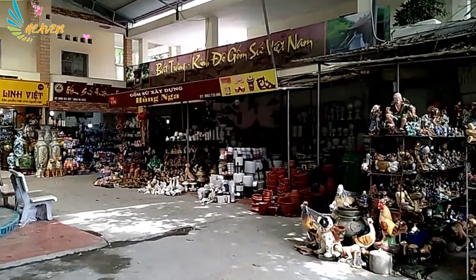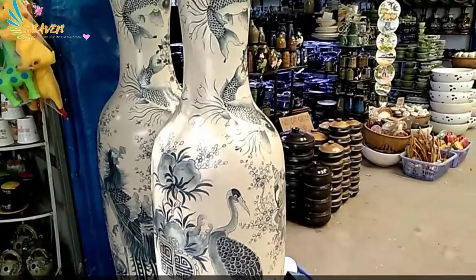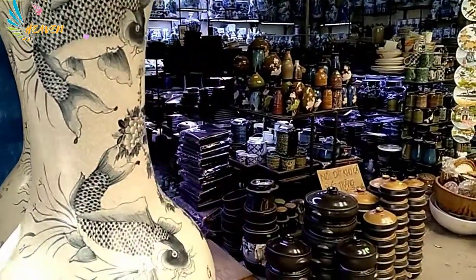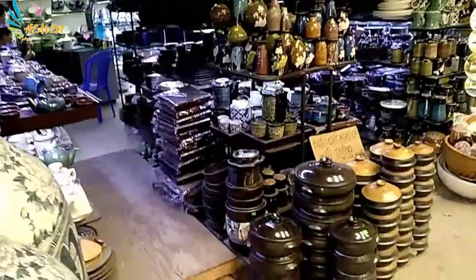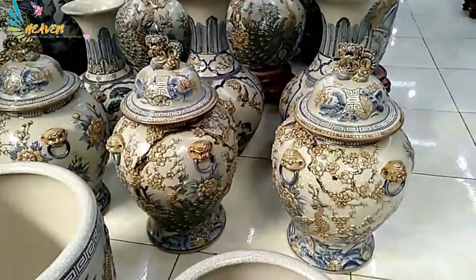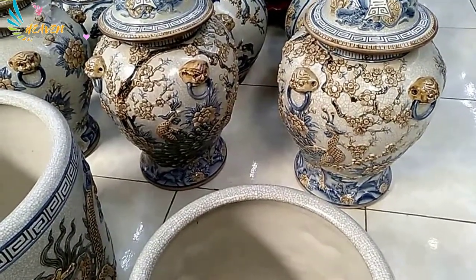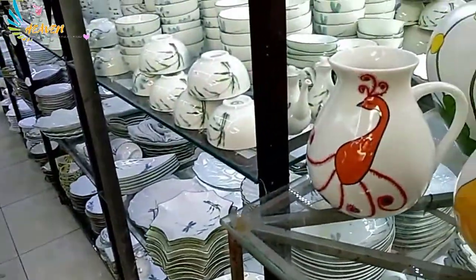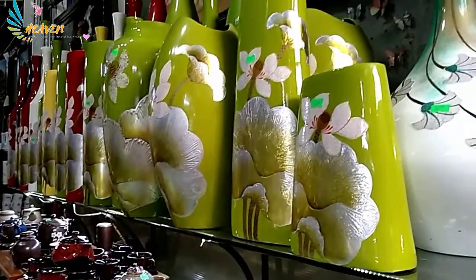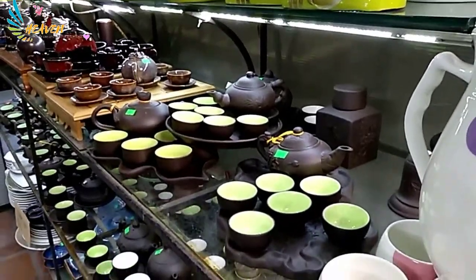Bat Trang Pottery Market. The pottery market is a place where you can find lovely souvenir gifts. The ceramics market sells a lot of ceramic products such as souvenirs, bowls, cups, and decorative items. They are extremely beautiful. All products are made by the hands of famous artists. You can observe and try the process of making ceramics at the mini pottery yard in the market.